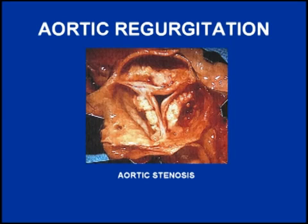In patients with both aortic stenosis and regurgitation, the systolic murmur usually peaks later in systole. I will begin with the systolic murmur of aortic stenosis and then add the diastolic murmur.